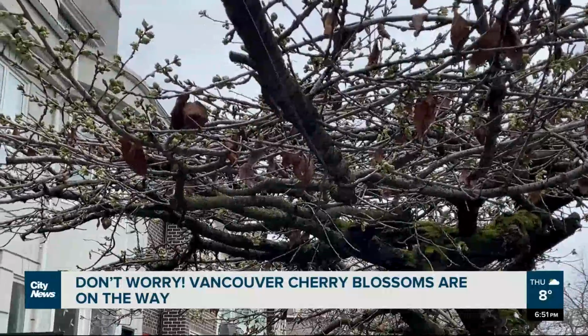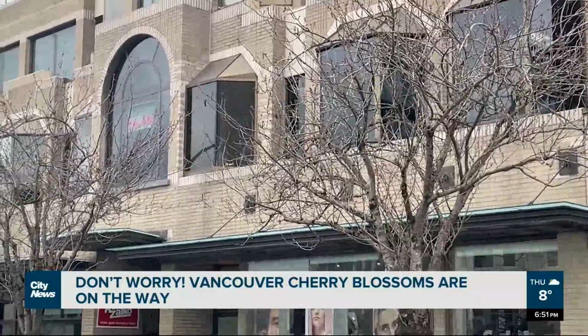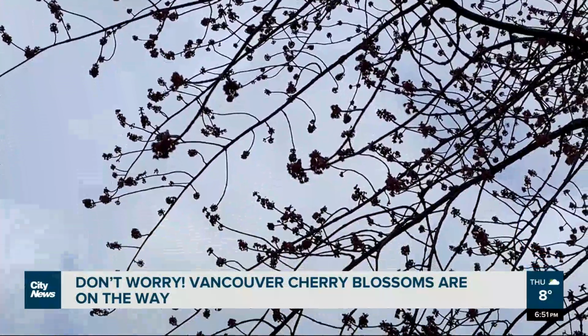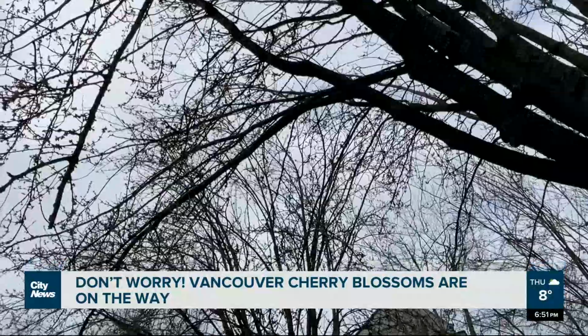And not all cherry blossoms are the same. These are all Japanese cherries of the same species, right? So as you can see, they haven't bloomed yet. And if you live in Kitsilano, you'll see the little buds making their debut after the late season cold snap and snow, which has delayed some of the early season blossoms.